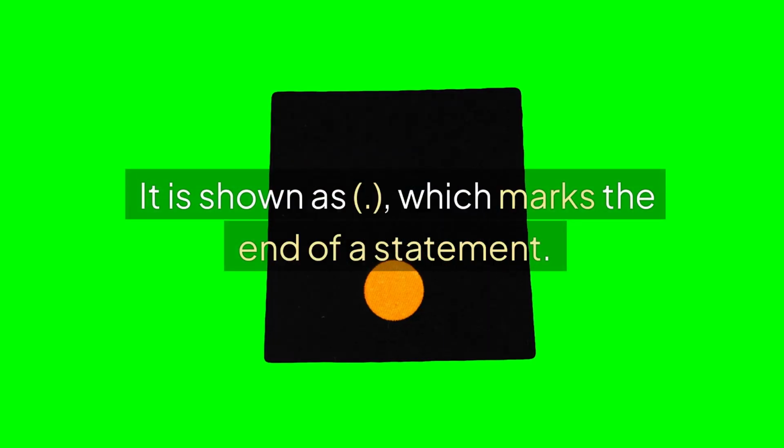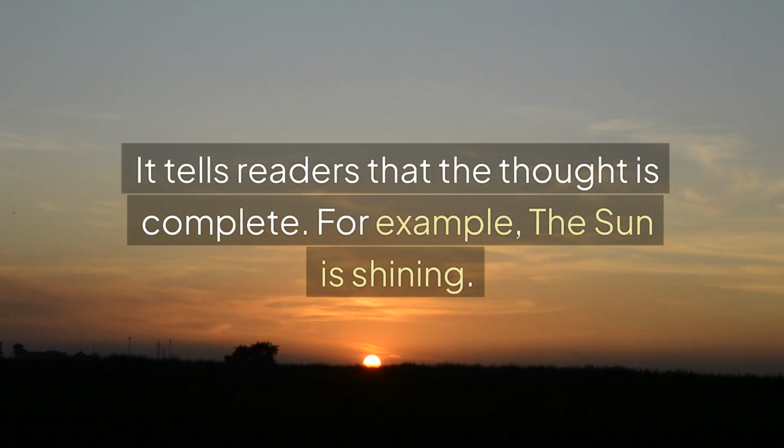Then, full stop. It is shown as a dot, which marks the end of a statement. It tells readers that the thought is complete. For example, the sun is shining.